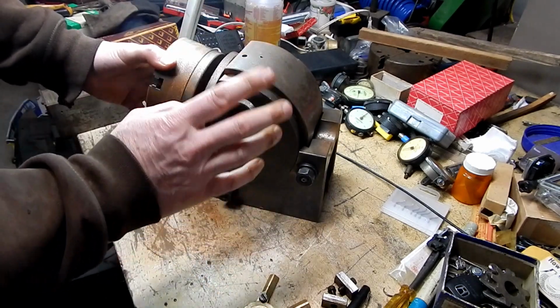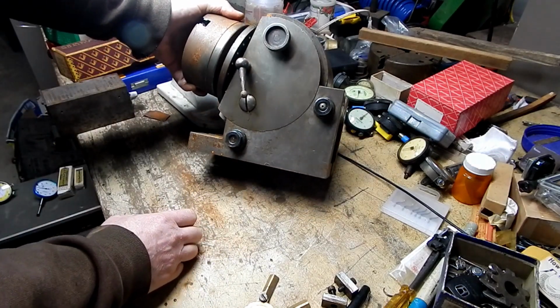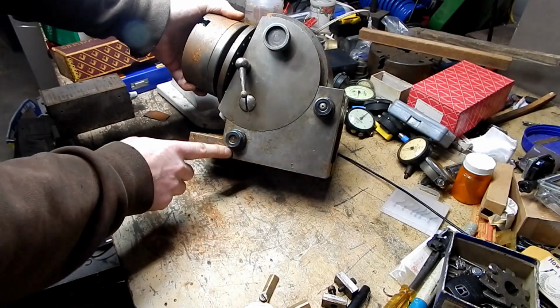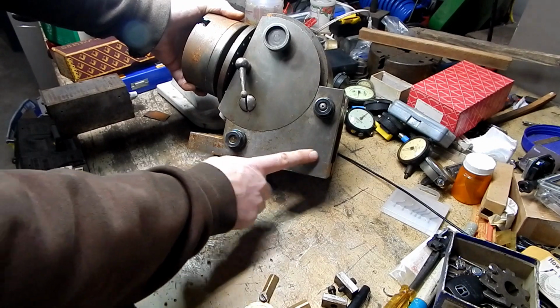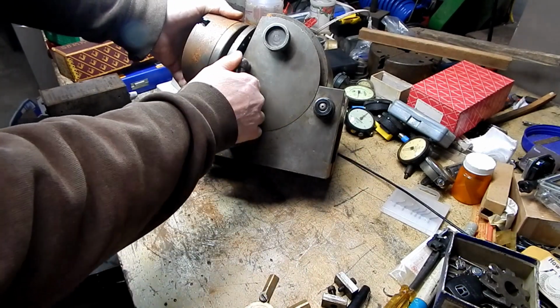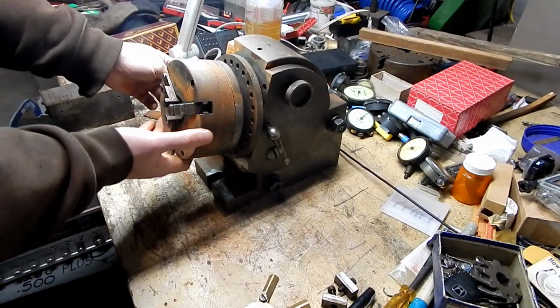The problem is, it appeared to me, from what I could see online, that a lot of the early Brown and Sharps also were clearly marked somewhere on the base. Although I did see one that had a label here. So if the label had fallen off, you know. But I don't think I'm that fortunate to have a genuine Brown and Sharp sitting here.